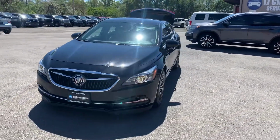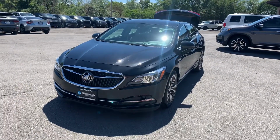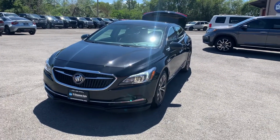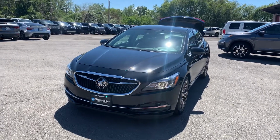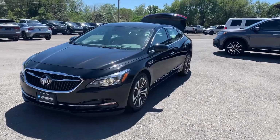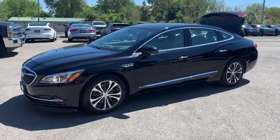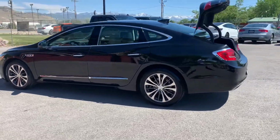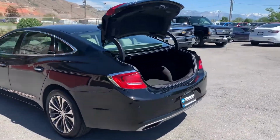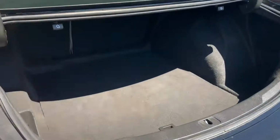Those LED headlight surrounds, they don't flicker to the human eye. That's just the refresh rate of my camera. This vehicle does have alloy wheels and a metallic flake to the paint.